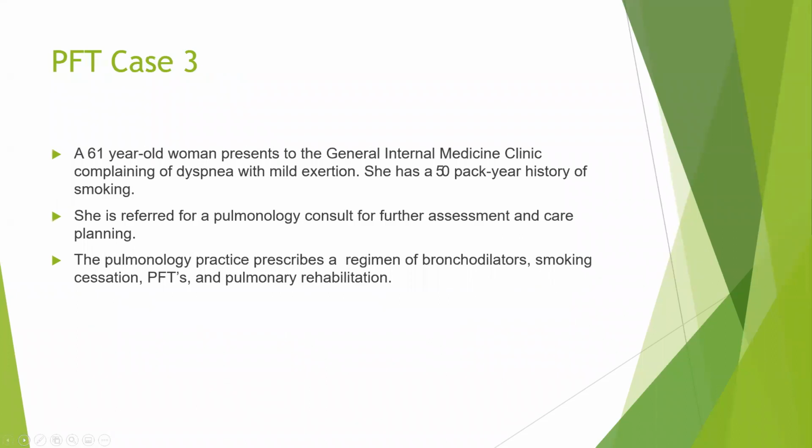Case 3, a 61-year-old woman presents to the general internal medicine clinic complaining of dyspnea with mild exertion. She has a 50-pack-year history of smoking. She's referred for pulmonary consult for further assessment and care planning. The pulmonary practice prescribes a regimen of bronchodilators, smoking cessation, pulmonary function tests, and pulmonary rehabilitation. Okay, so that seems like a reasonable ensemble of recommendations.